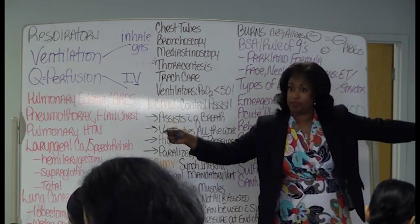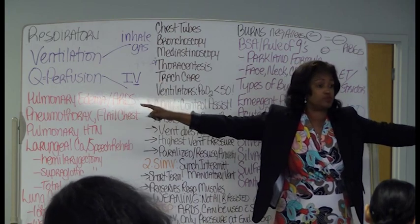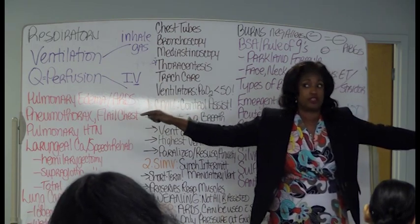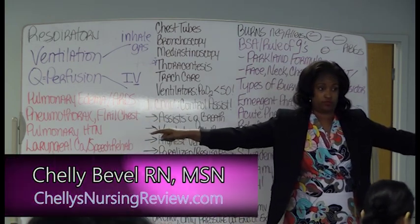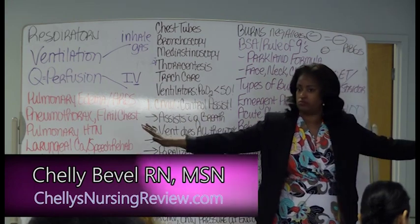ARDS, mismatch. Pulmonary embolism, mismatch. I don't give a shit which mismatch you got. Your first nursing action with any mismatch on this exam is O2. O2 is your first nursing action with either mismatch.